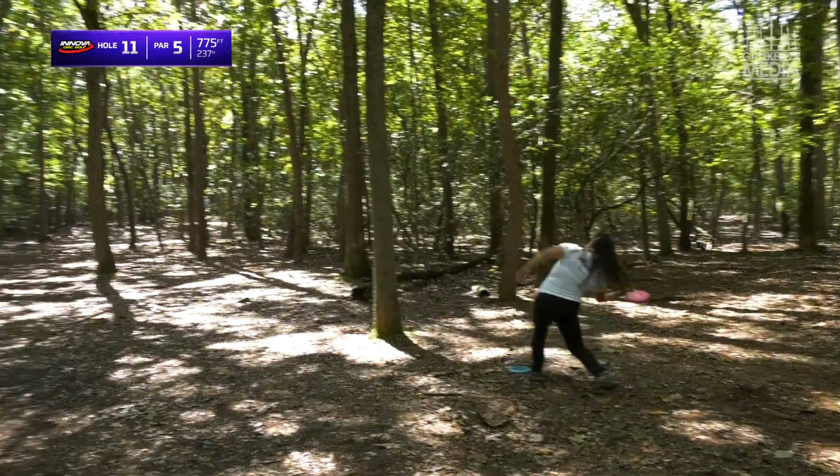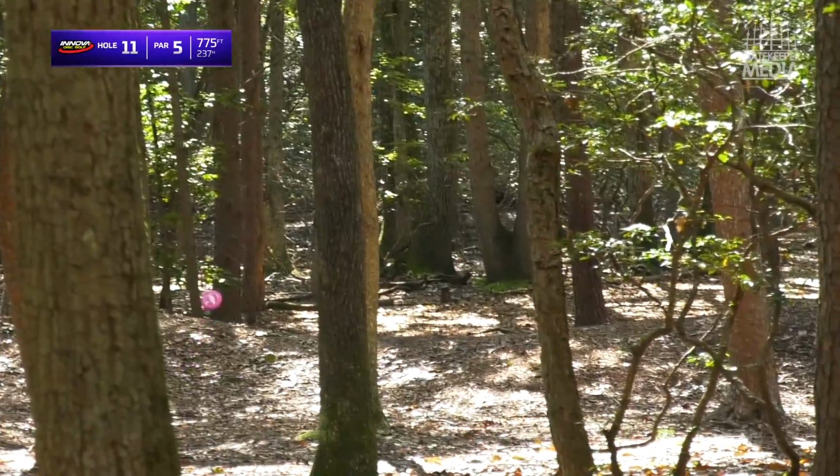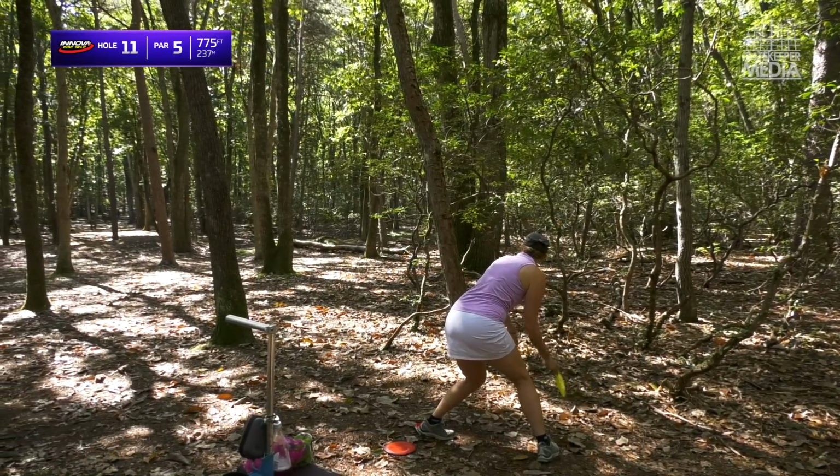And this is Vanessa's drive, setting up well for the forehand around the second dogleg. And she does that just a little bit on the left edge, but she took a big bite out of this hole in two throws.